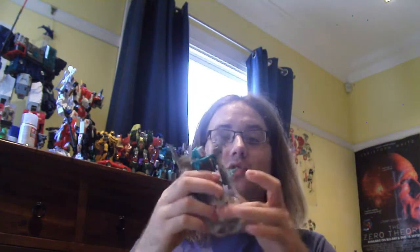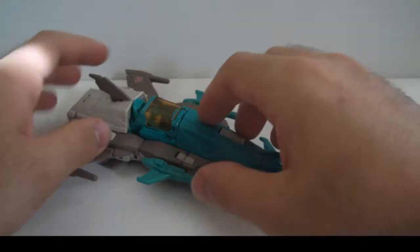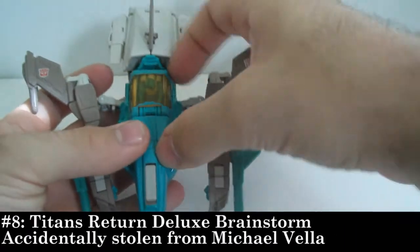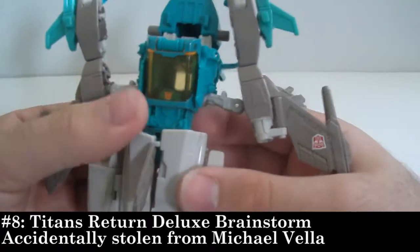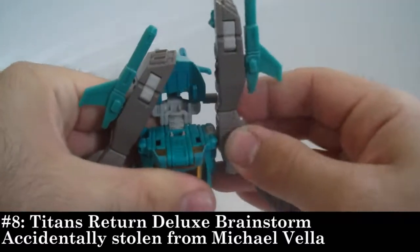At number 8! I'm probably butchering the German language. We have Titans Return Rainstorm. You have no idea how much I wanted this figure, and how gutted I was that he never got an Australian release. I was this close to getting the Weijang version, in spite of it not having a properly coloured chest. If Hasbro hadn't announced a restock, I may not have gotten the toy on the list at all.